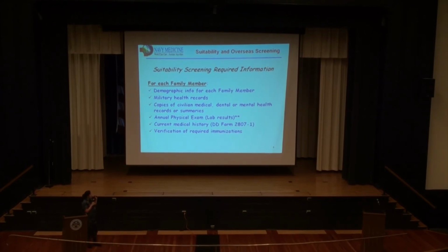Suitability screening requirement information, this is what you guys all need to have. Military health records. Most of your military records are going to be in ALTA, which is all computer-based, if you guys already know that. So if you don't have any actual military records in hand, just know that they're in ALTA, no problems. But if your children and your spouse go out in town and see a civilian provider, they need to bring all of that information, okay? Specifically, I'm going to touch on mental health issues. Like I said, some facilities don't have that mental health capability to provide any assistance for them, so we need to make sure that we're looking at all of that paperwork. So make sure that you bring all of it, okay?